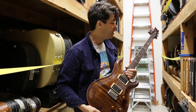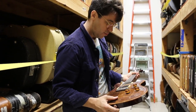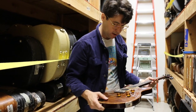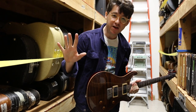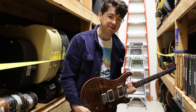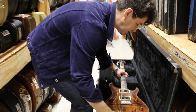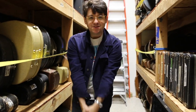Probably saw Santana playing one first. But I love the inlays, and your boy Mayer's ripping it with Dead & Co. with one of these. I'll see if I can play like five Dead songs out there. Again, I'm not going to go too deep into the Jerry thing because I'm just strumming, but I'll give you an example. Let's take it out front and see how it sounds.